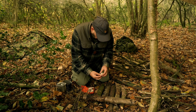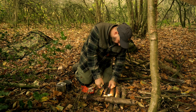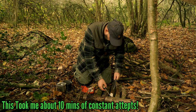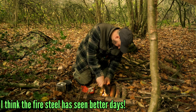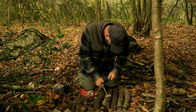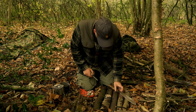Little strands of string, fluff them up. Let's see if this can strike a steel. Oh yeah. Can it light our fire though? There we have it.